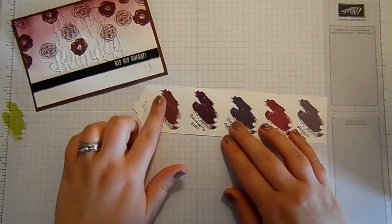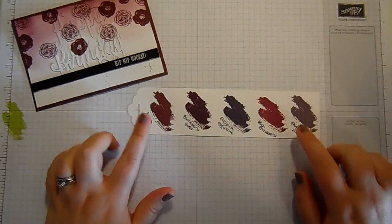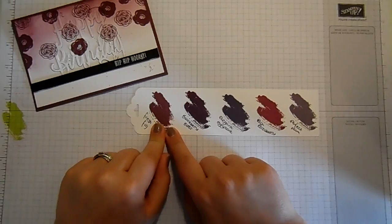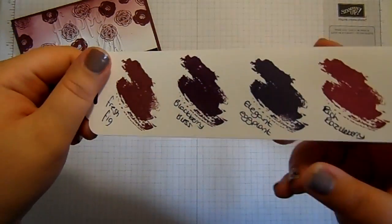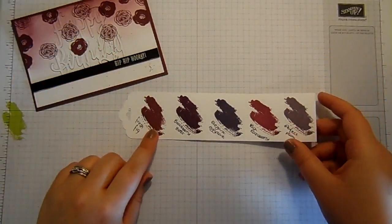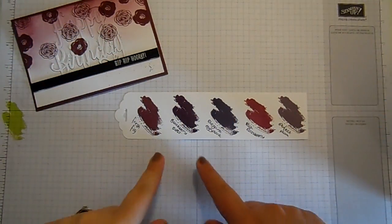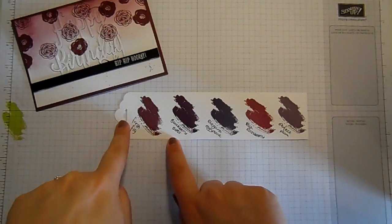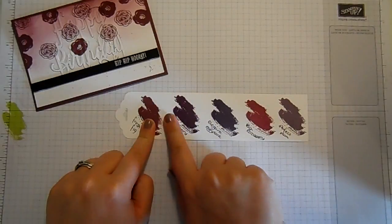So Fresh Fig is this gorgeous purple colour, and I've got 5 comparisons for you. So this is Fresh Fig against Blackberry Bliss. Now that's looking really dark on there. I'm hoping that the colour the camera's picking up is better than the colour I'm seeing on screen. So we've got Fresh Fig, which is just this beautiful purple colour, and you can see we haven't got another purple like it at all.